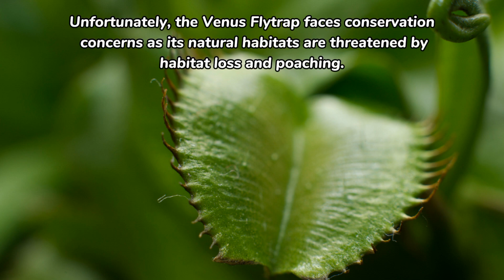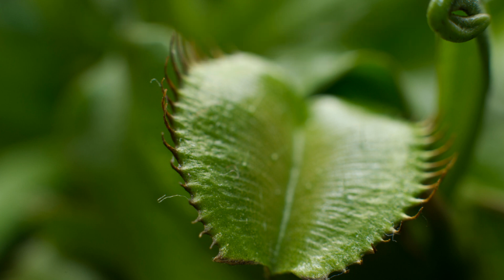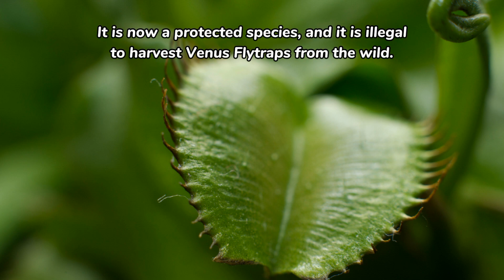Unfortunately, the Venus flytrap faces conservation concerns as its natural habitats are threatened by habitat loss and poaching. It is now a protected species, and it is illegal to harvest Venus flytraps from the wild.